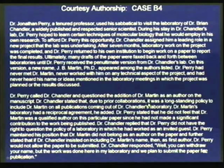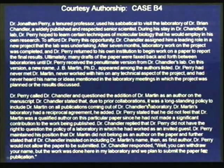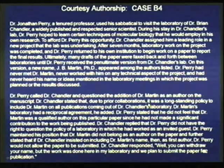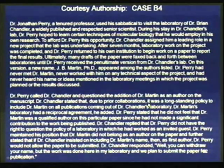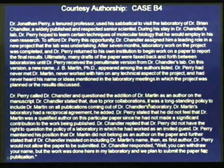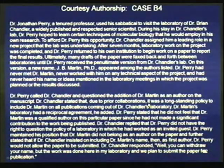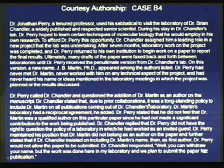After 7 months, the laboratory work on the project was completed, and Dr. Perry returned to his own institution to begin work on a paper to report the final results. Ultimately, many drafts of the paper were faxed back and forth. You can tell this is an old case. Now, no one would fax papers back and forth. Until Dr. Perry received the penultimate version from Dr. Chandler's lab. On this new version, a new name, J.B. Martin, Ph.D., appeared among the authors listed.